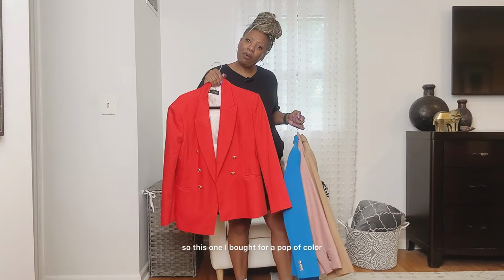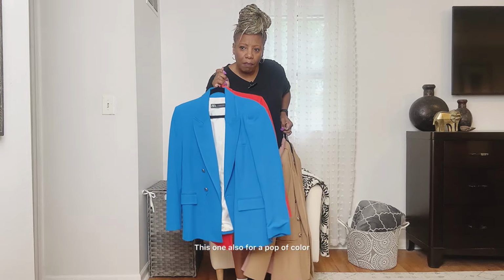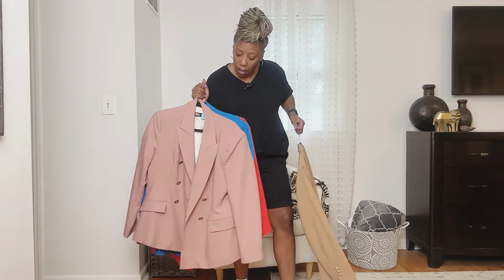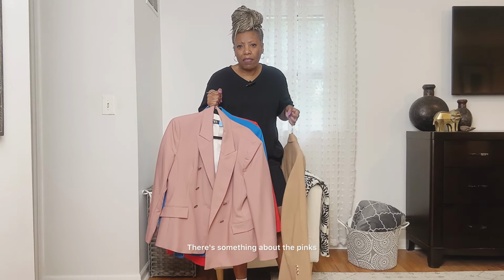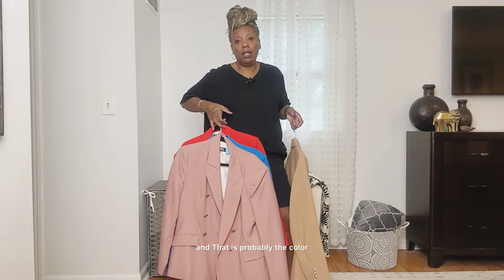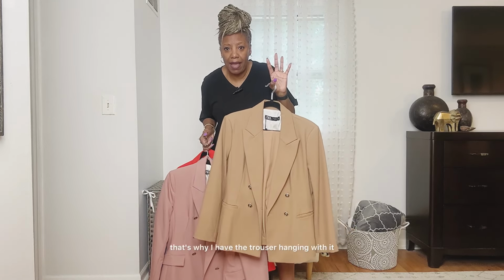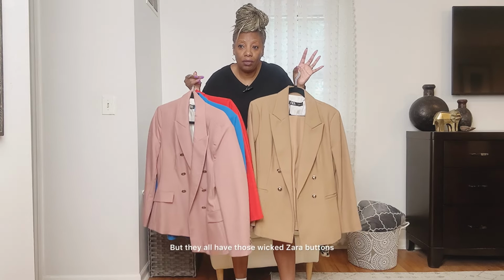Okay, so this one I bought for a pop of color. This one also for a pop of color, but it's a bit of a heavier weight than the red one. Blush is one of those colors that I wear that's very much in my color palette because there's something about the pinks that appeal to me, and that is probably the color I wear the most outside of my classic neutrals. And of course I have this. It's not really a suit, but they're in the same color tone. That's why I have the trouser hanging with it. And this is definitely in my wheelhouse. But they all have those wicked Zara buttons.